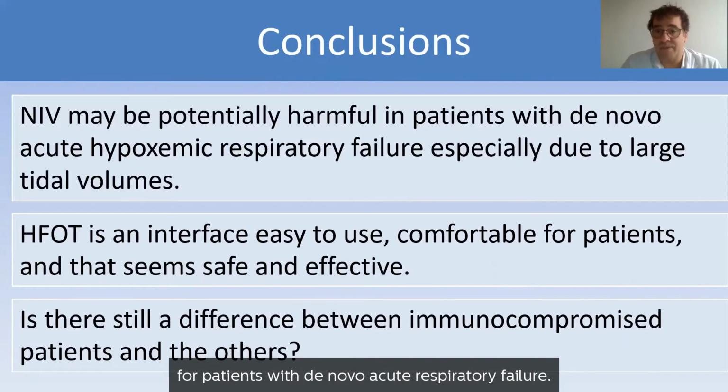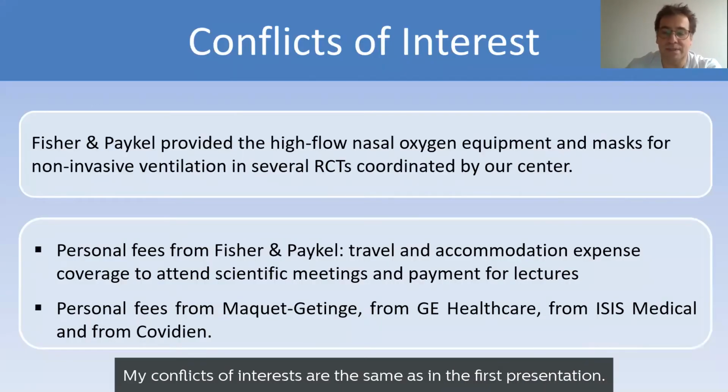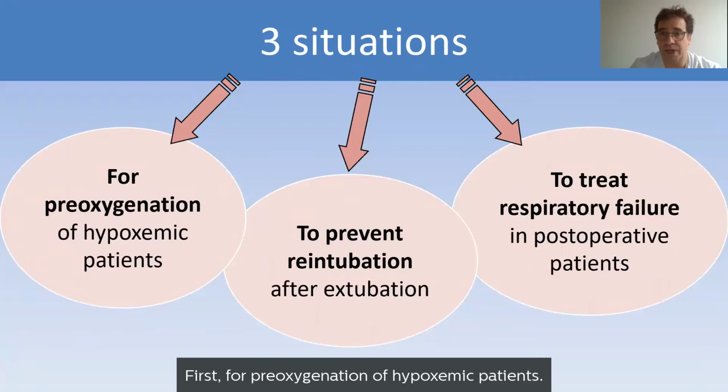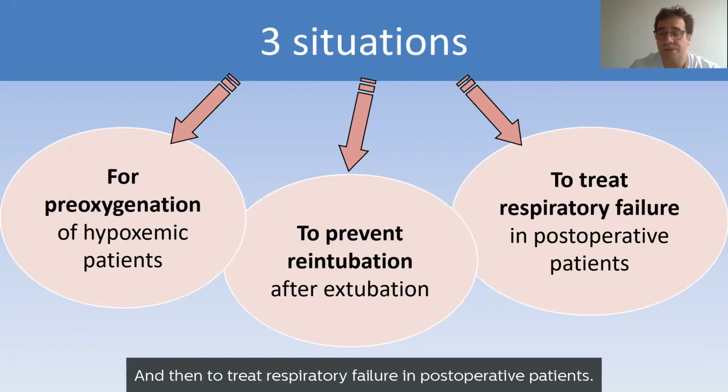This second talk concerns recent evidence regarding high flow nasal oxygen therapy. My conflicts of interest are the same as in the first presentation. For the management of acute respiratory failure, I would like to detail 3 different situations. First, pre-oxygenation of hypoxemic patients. Second, to prevent reintubation after extubation in ICUs. And then to treat respiratory failure in post-operative patients.